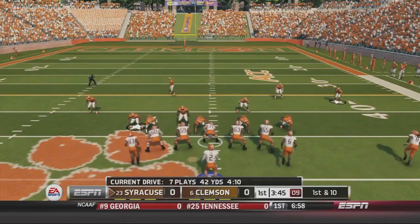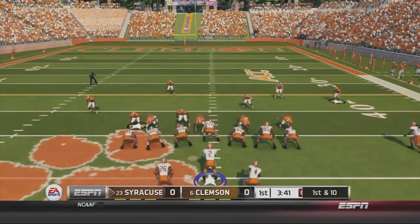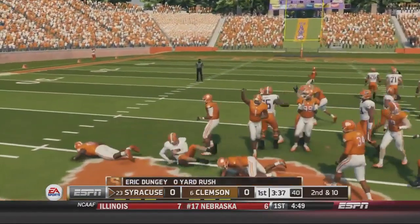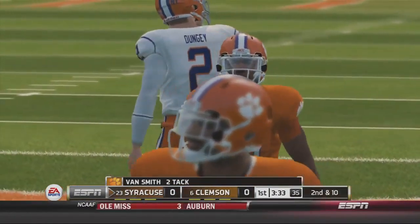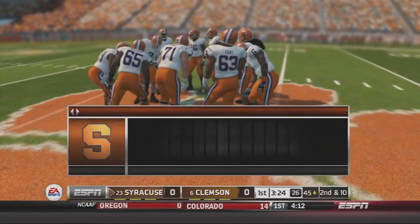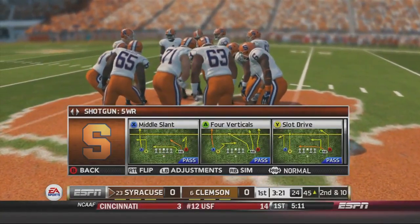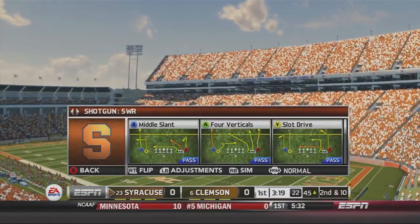Dungy so far 4 for 4, and we're seeing a shotgun split big for the first time. He's taken down around the 45-yard line. Dungy with 0 yards after a good crash to the middle from the outside by the Clemson Tigers. Speed on defense, super helpful.